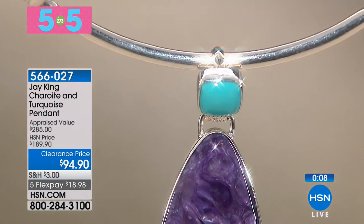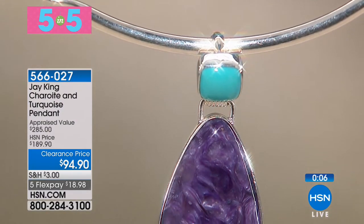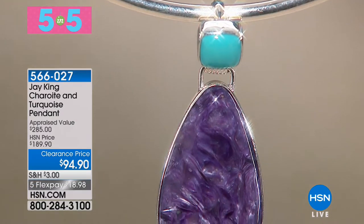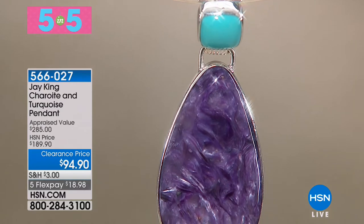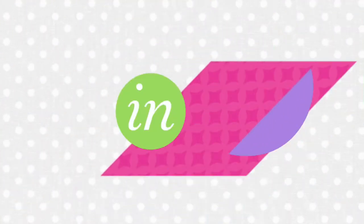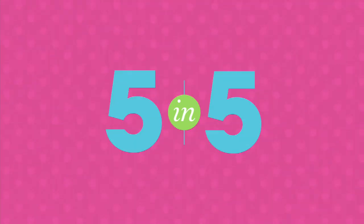And then we've gone with that beautiful Chilean turquoise, real clean. They just go together so well. But you can see the chatoyancy in this material. It's very, very rare. Appraised at almost $300, extremely rare. So we're gonna move on to our next five and five.